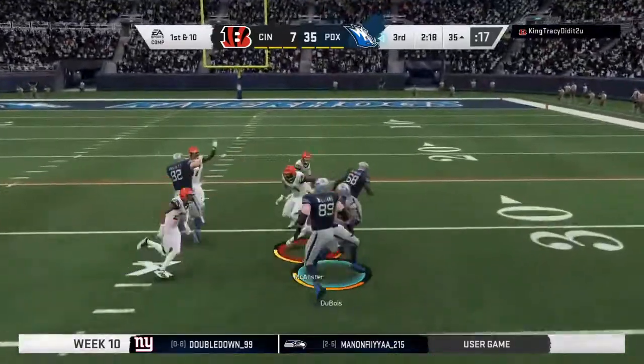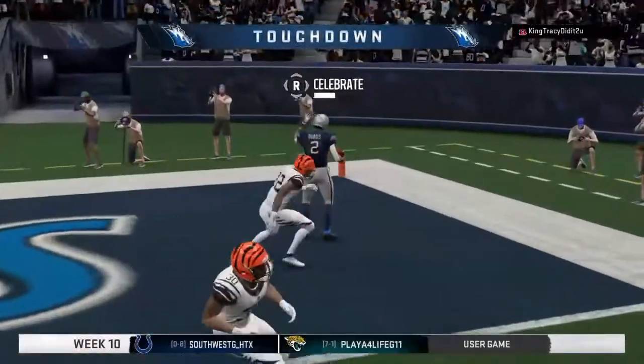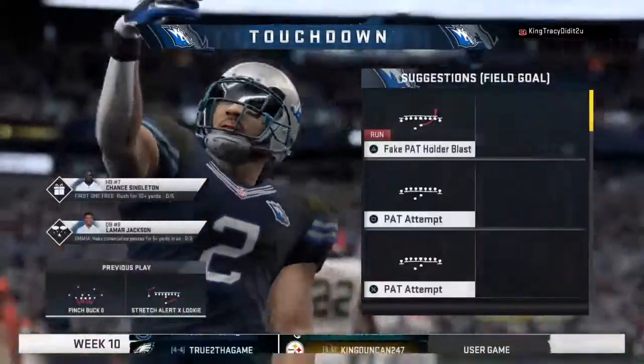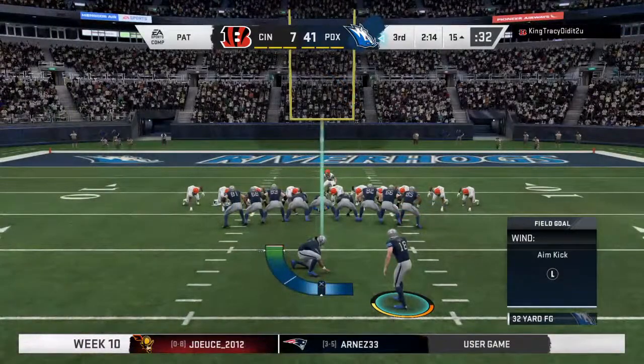Now a handoff looking right. And now off to the races down the right side. And all the way in for the touchdown. A great effort there. 35 yards as his guys continue to put this one out of reach.